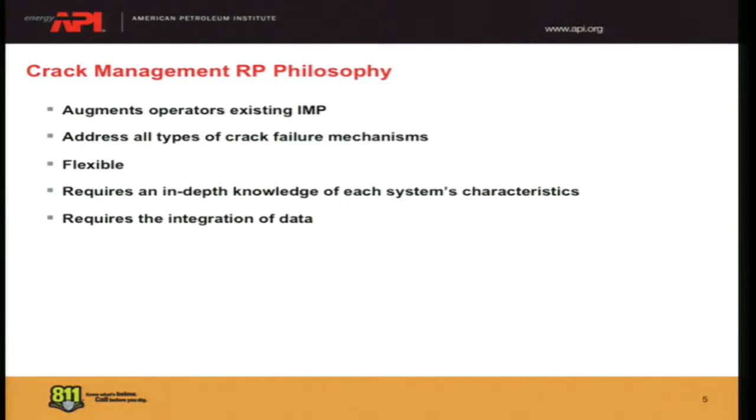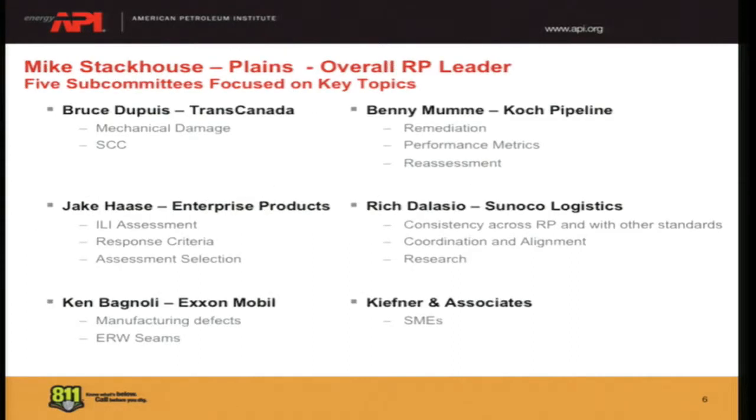And part of that is basically data integration. Now, there's other initiatives within API that get into the meat of data integration, but it's threaded throughout this document that you have to understand all the relevant data that's available to you and how that data interrelates and the synergies in that data so you can make informed decisions.